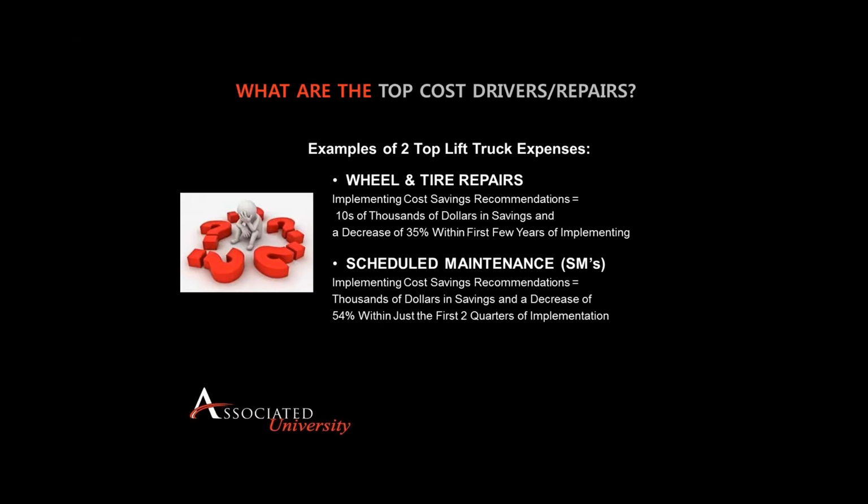Now, one of the ways to help reduce your wheels and tires repairs, if you see that you're doing a lot of replacing of drive tires and load wheels, is to reach out to your local service provider to discuss possibly buying these in larger quantities. Again, that's going to help control your costs and keep them from increasing. So those are your what's next action steps when we're looking at the wheels and tires repairs.